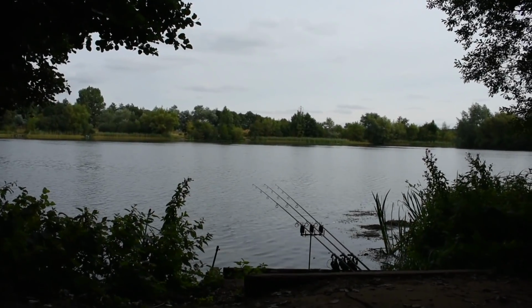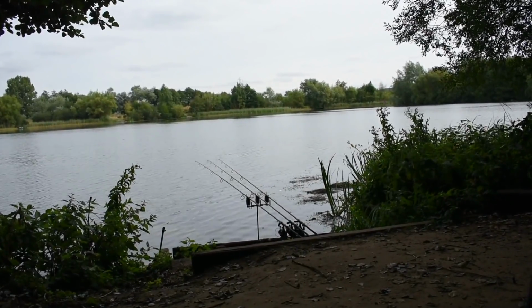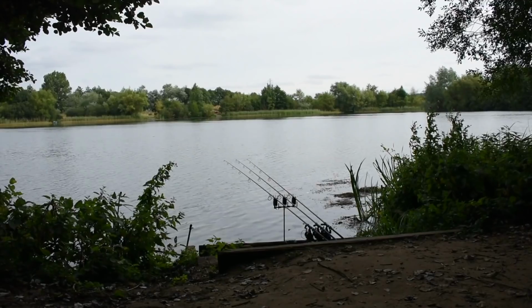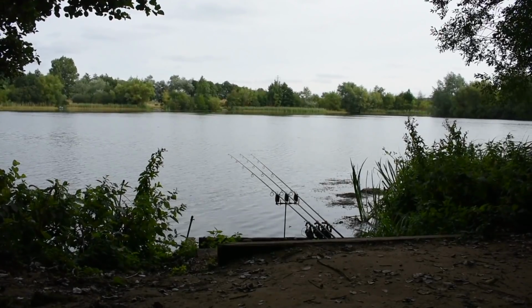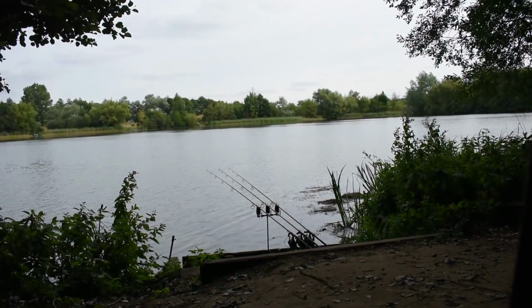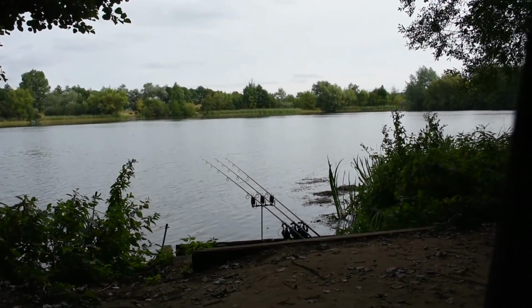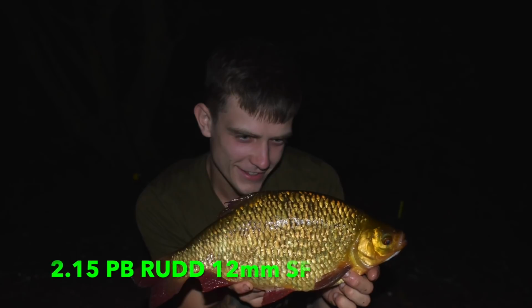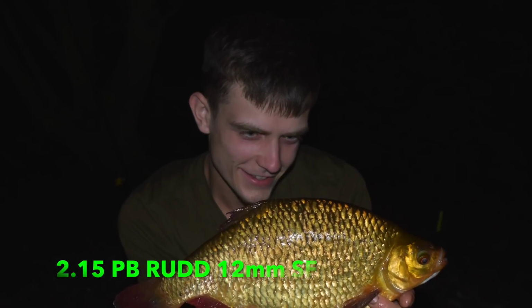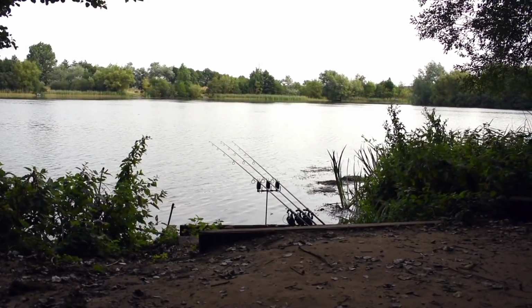I've only had the one on the bottom bait. I've had 2 runs on the left hand rod now on the solid bag, the 12 milli pop up, and I've had 1 run on the middle rod on the 18 milli bottom bait, which was the 18.8 mirror. So 2 commons on that 1 rod, and also last night I got another PB, surprisingly, which I'll show you pictures right now.